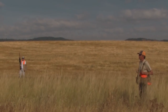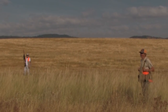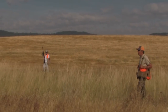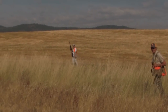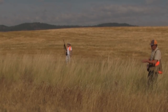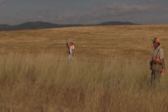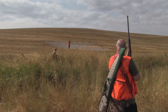If we had a little moisture, it'd be a lot different story today. 120 days with no rain. Very dry grass, very difficult for the dogs to smell. But at least we've got a little wind working in our favor. What is it about the rain that makes it easier for them? Well, the rain will knock the dust off all the brush. It'll help knock the cheat grass down, and the scent will hold a lot better in the grass than it does now.